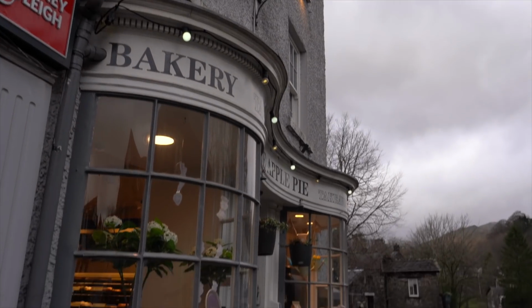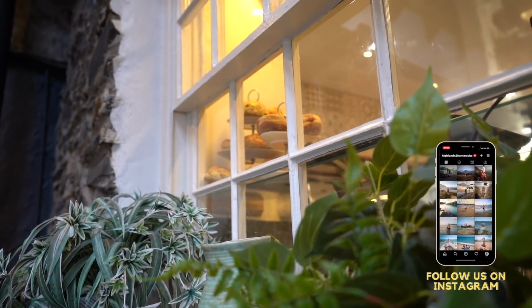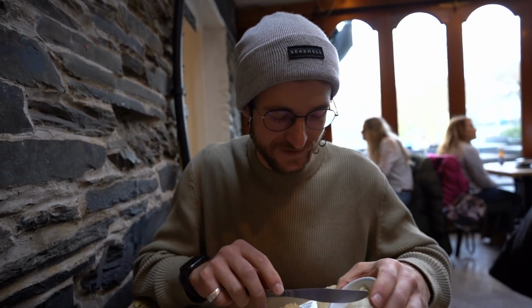To make the most of our visit to Ambleside, we stopped off at the highly recommended Apple Pie Bakery and treated ourselves to something that no trip to England is complete without: an afternoon tea of scone, cream and jam. Right, is it jam then cream or cream then jam? Cream then jam. Right, we're doing cream then jam.